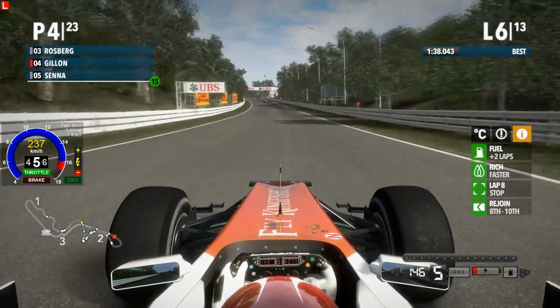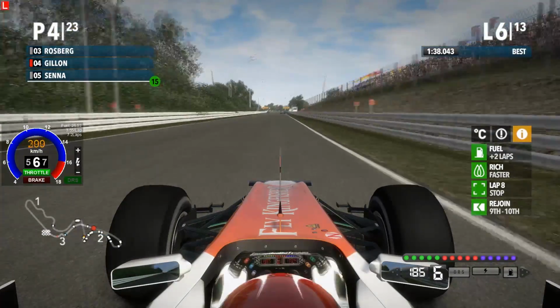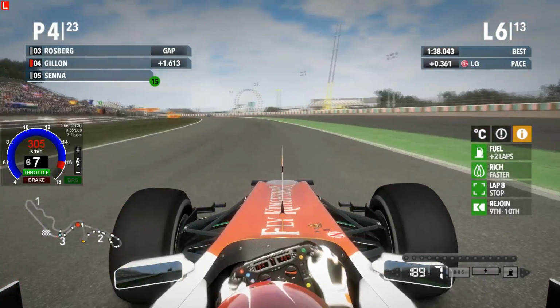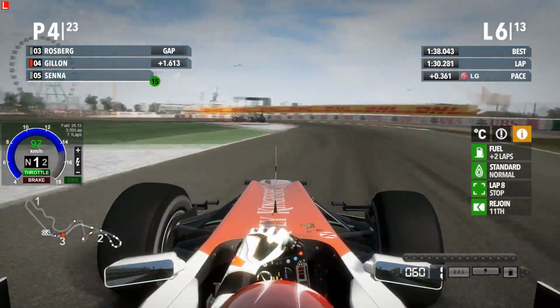I'm going to go rich now then for this last straight. And the rest of my KERS, I think I've closed in on Rosberg, to be honest. It was 2.1. Looks like it might be less now, maybe 1.5. 0.6, yep. So I've definitely closed in on them. So I'm quicker than them at the moment, but that's just at the moment. Let's brake very late again. Compromise my line, but doesn't matter.